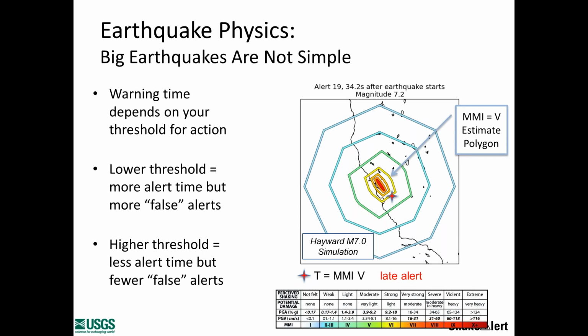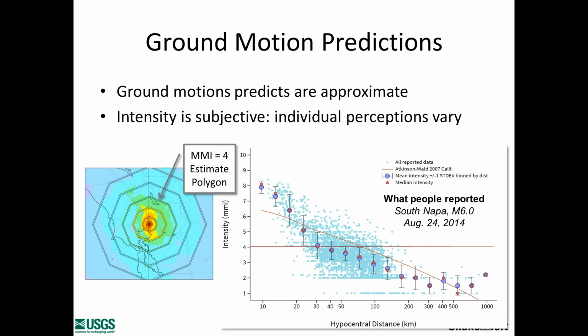So there's always going to be a trade-off that's specific to the user, and the actions taken by specific users may need to be customized according to their tolerance for taking that action, the cost of taking that action. And so that's pretty much up to the end users to decide when they should take their protective actions. Now, estimating these ground motions is also not trivial. Many of you are probably familiar with ground motion prediction equations and how difficult those can be. This diagram shows that difficulty.